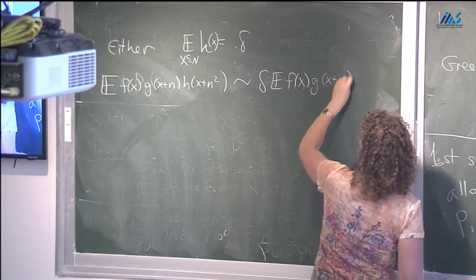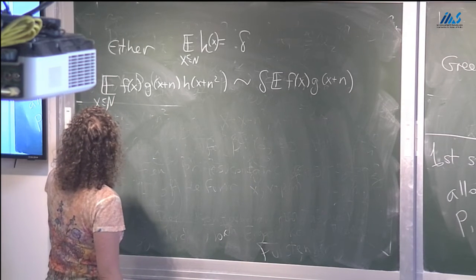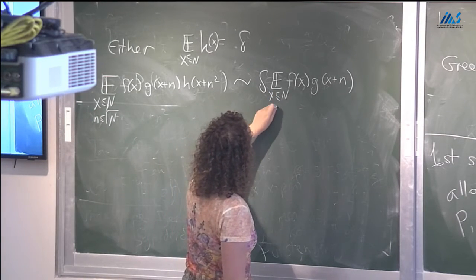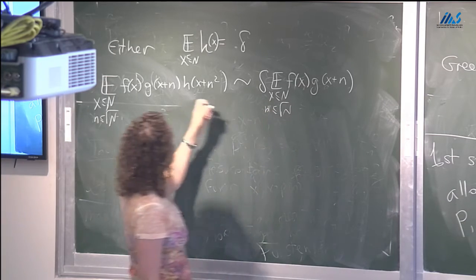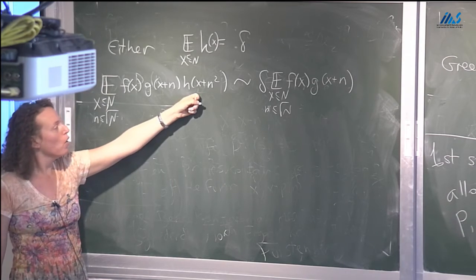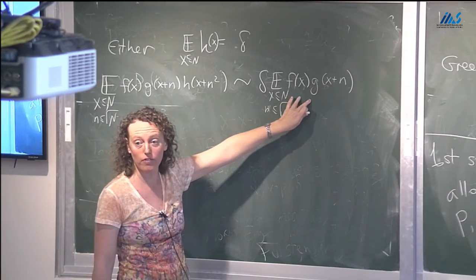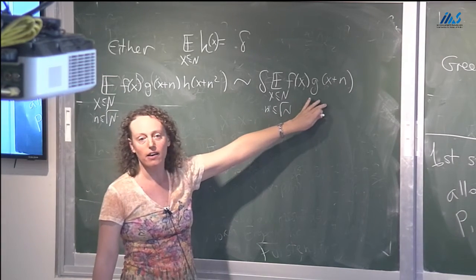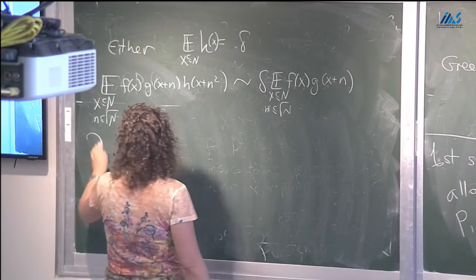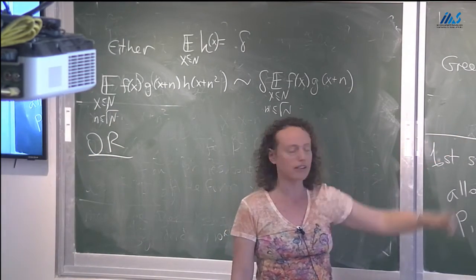So this is x smaller or equal than n, and n smaller or equal than square root n, and the same over here. So either I can replace h by its expected value, by its average, in which case I'm happy because this is a simpler average that I can try to evaluate. And in fact, in the case of the primes, I can evaluate this average in this range. So either this happens, or this other multilinear average kicks in.